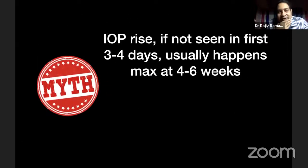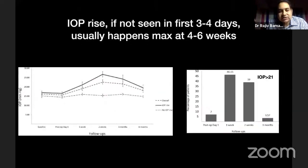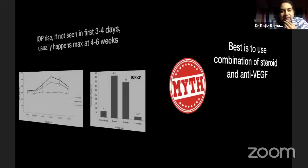And one of the things is that if the IOP rise is not seen in the first 3-4 days after a steroid, it usually happens at 4 to 6 weeks. And this is one of our studies, which was published in Retina, that there is a spike which happens at 2 weeks also. So it's not necessary that if in the initial 2-3 days of your follow-up the IOP is not increasing, it will not increase in a longer time.